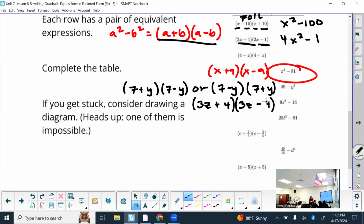Okay, perfect. Again, this is a difference of squares. We have subtraction and 2 perfect squares on either side. Square root of 9 is 3, square root of z squared is z. Square root of 16 is 4.